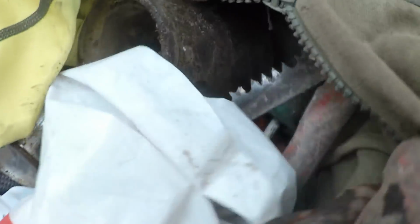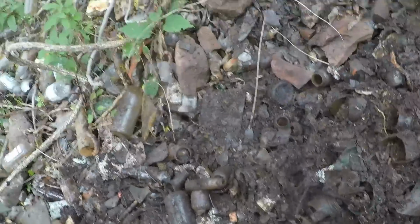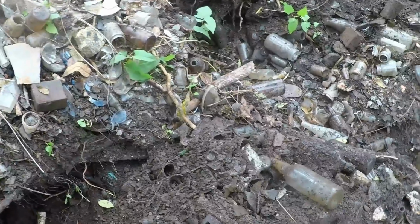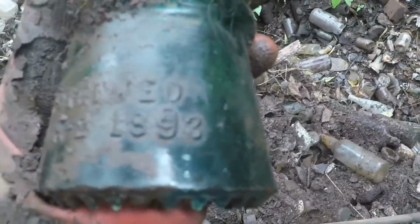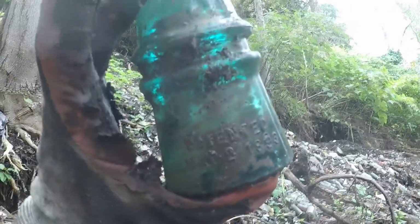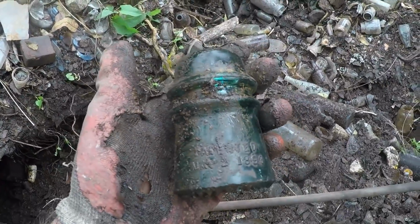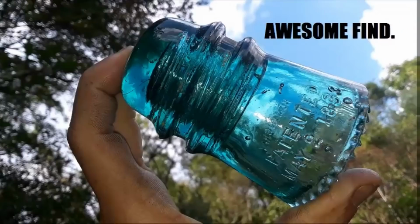And there's that embossed milk. But I got another insulator, it's nicer than that one. Just a couple minutes after I found that one. And it's blue glass. And it says 1890 something on it. 1893. And it's nice blue glass. It's a nice one. Anyway, folks, later.